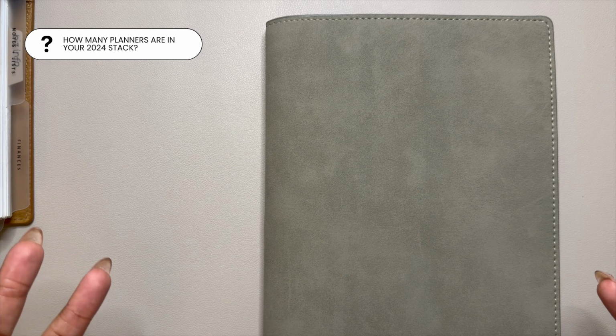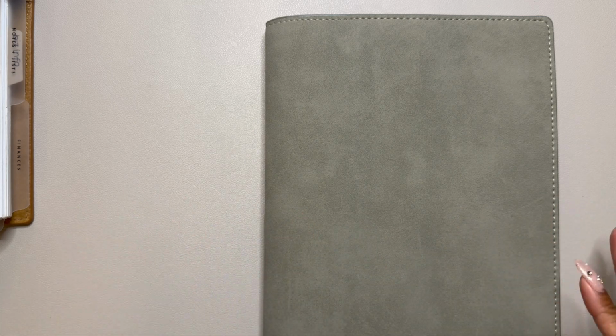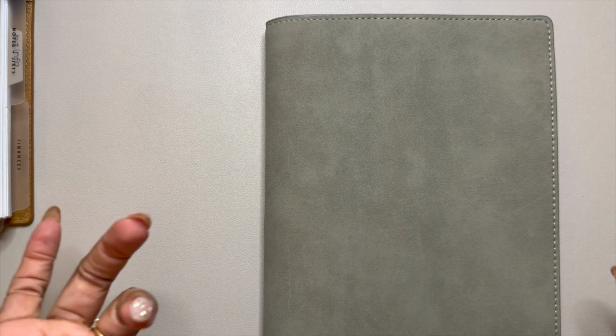But for me, it's not a lot, right? Because I like to keep the different areas of my life separate. And in some instances, I'm required to keep it separate. And this next planner is a great example of that.